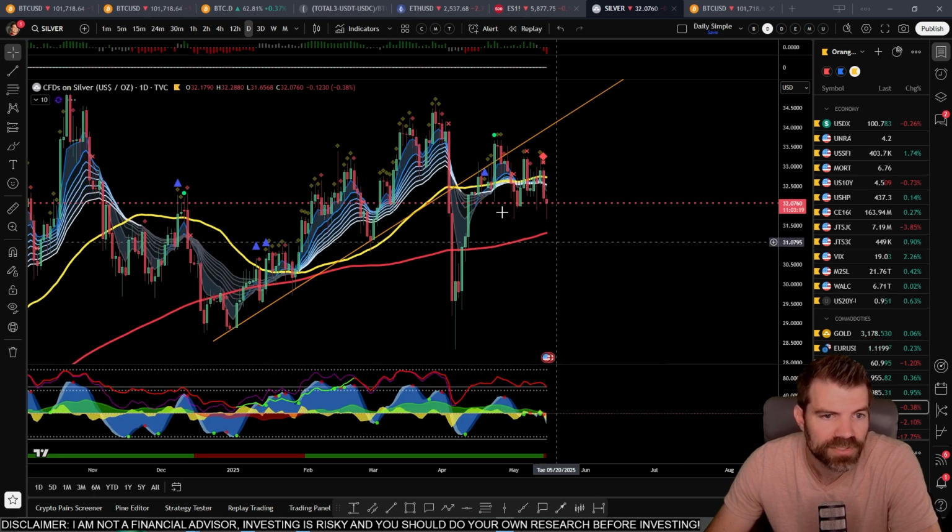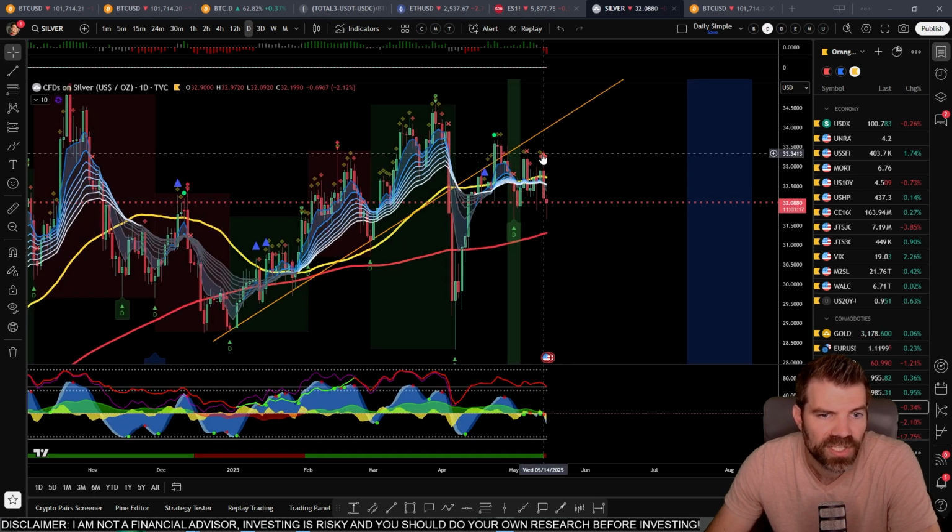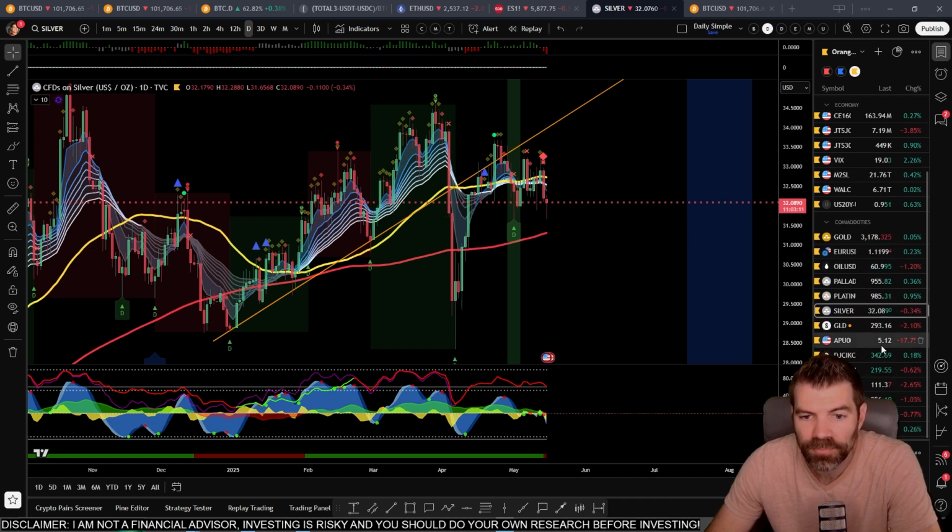Silver, what do we got going on? Silver is still kind of going down. It just printed a bearish signal. So could see this go a little bit lower, and that might be a good trade if you want to trade commodities.